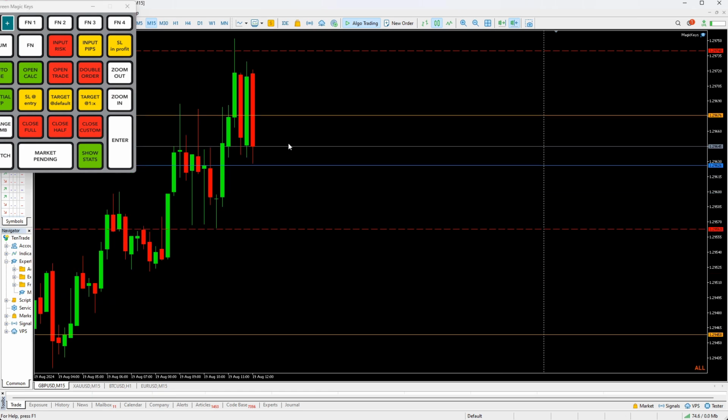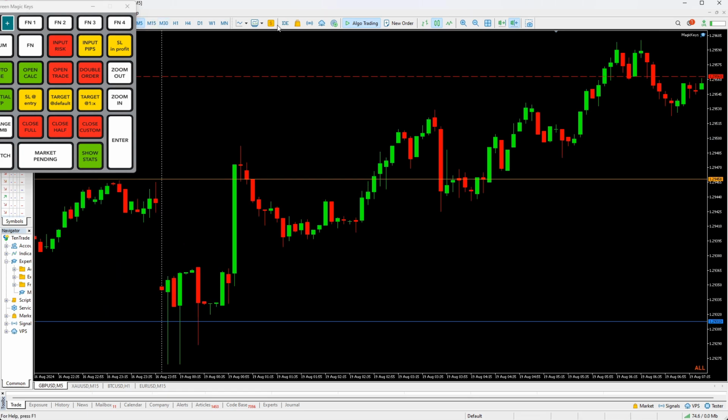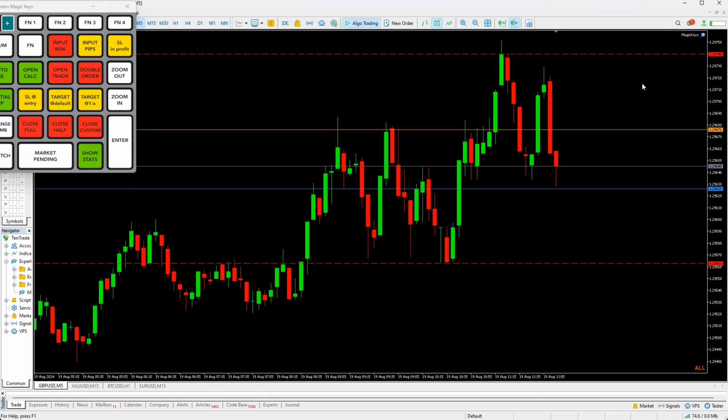On the 15 minutes we've been seeing some not so great price action here, moving back and forth, and I don't like it. I would need to wait a little bit longer. If nothing happens today, well, tomorrow will be another day.